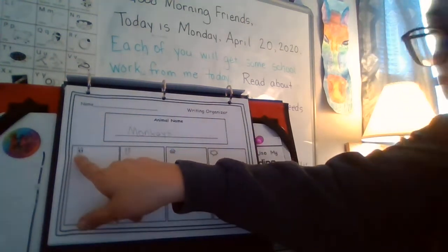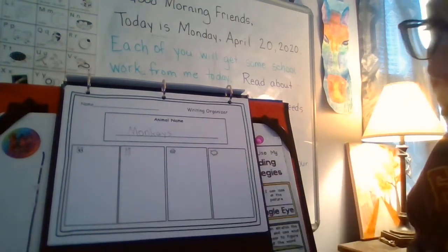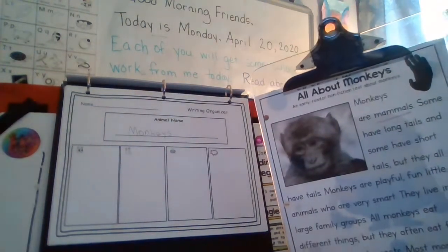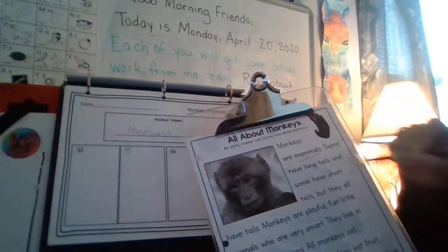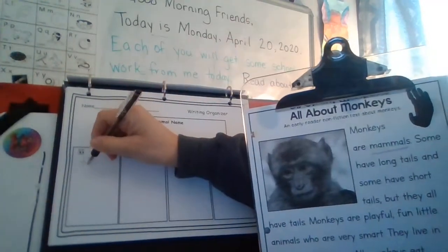And then right here in this first box, there's a set of eyes. So in this box, we're going to write a few words about what the animal looks like. And that's where I go ahead and I get this paper back out again. And I say, what do animals look like? Well, right here it says long tails, short tails. So they all have tails. Okay, so I'm going to write the word tails here.